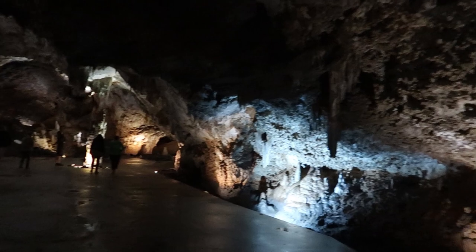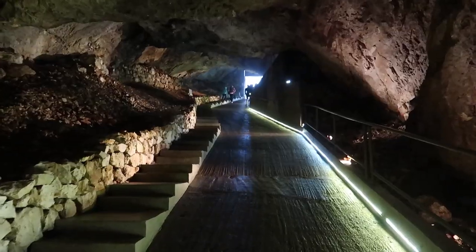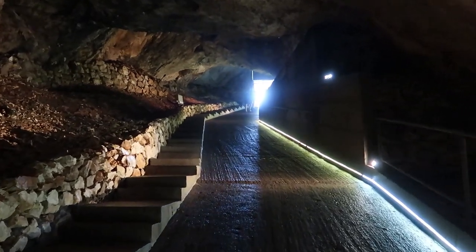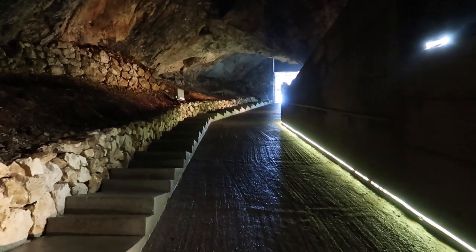And this is the concert hall again. You can see the light just at the top there. That is the light of day. Just one final steep hill to reach it.